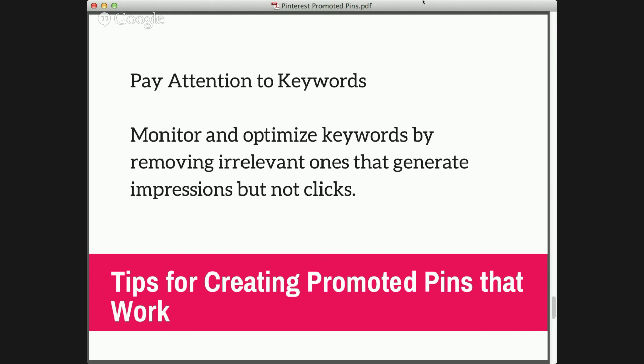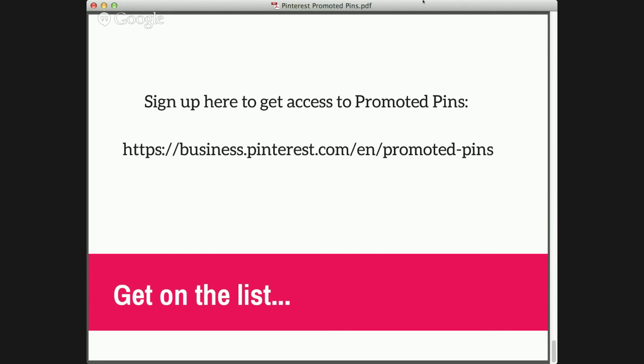I love that feature. All right, so if you guys have got questions, go ahead and type your questions in. But if you don't have access to Promoted Pins, this is going to be the link that you can go to. Or you can just type in Promoted Pins, Google it, and it'll pull up the page. So you'll just type in your email, and then Facebook, of course I said Facebook, Pinterest will send you an email once you've got access to it.